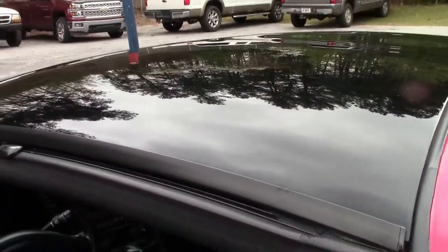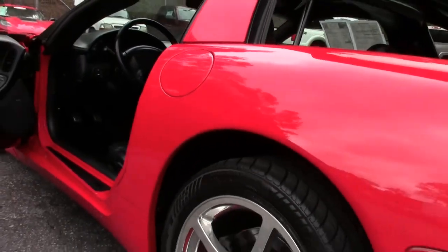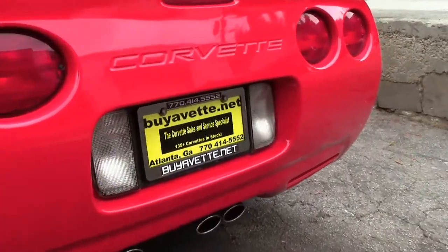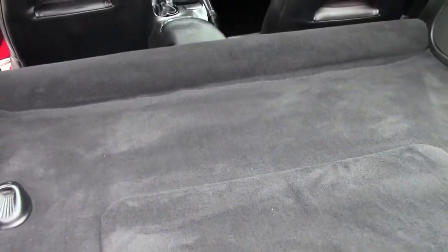A 6-speed 03, only 87,000 miles on it, for $15,999. A great sports car at that value. Nice and clean and ready for the road.